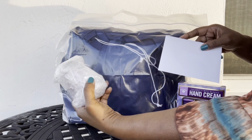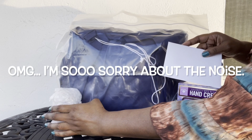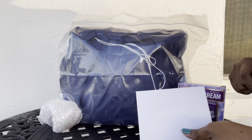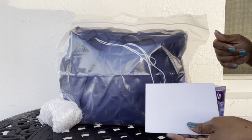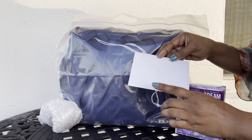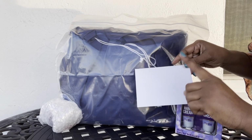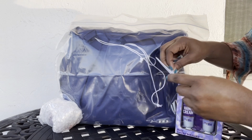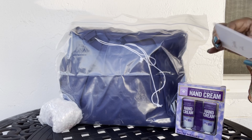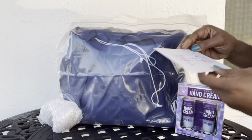And I feel bad because I got rid of a bag as well, and I was headed out on vacation. Normally I always put some goodies in there, whether it's a mask or just anything that I feel the Dooney would love. I'm really upset that I didn't get a chance to do that with this one, but don't worry. So here's the card. Let me just read this really quick. Oh, very pretty. And you guys know I am a sucker for cards.